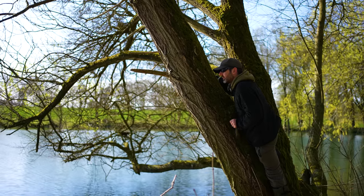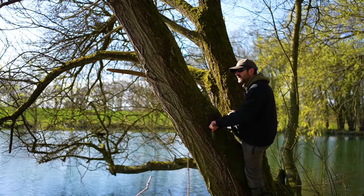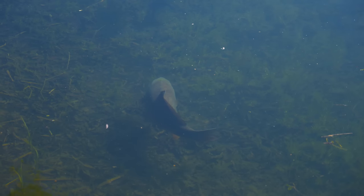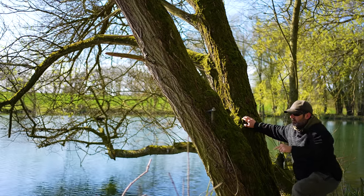Lots of spring carp. Aware of my presence now, I think. So I'm going to have to back out, because I need to go and get some rods in. There's fish all the way along this margin. So let's go and get the gear out of the van.